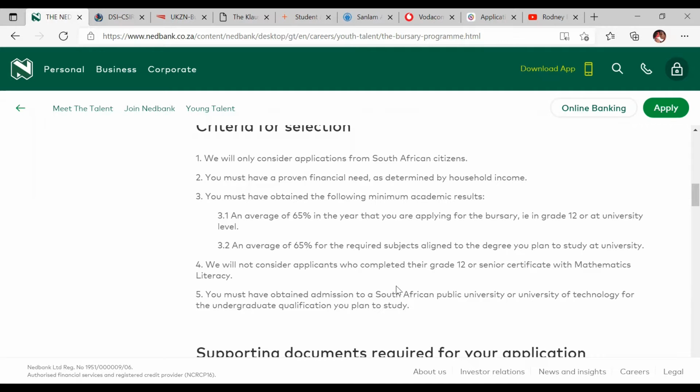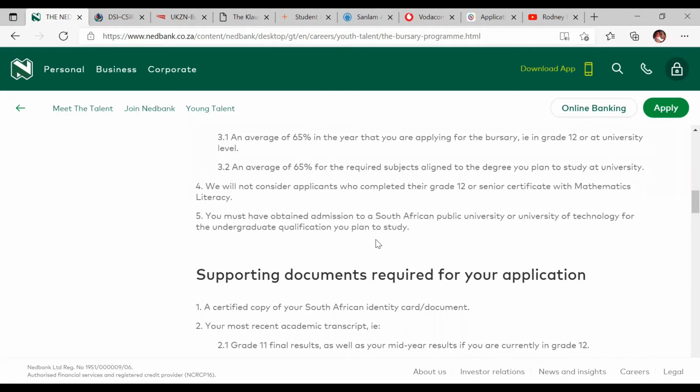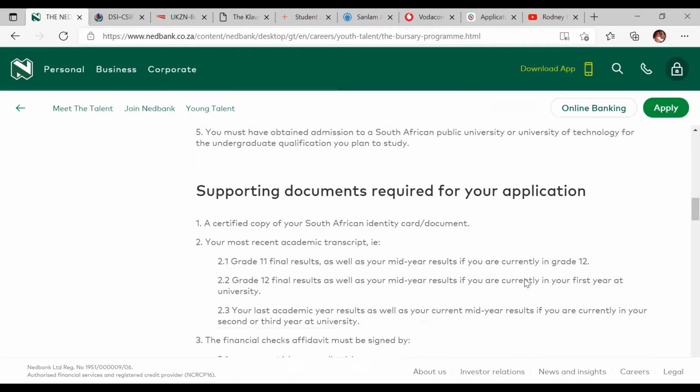So meaning that if at your university of choice they want 60%, you should have 65%, like you should be above the average requirement. And then we will not consider applicants who completed their grade 12 with mathematical literacy. So if you have done mathematical literacy, unfortunately you won't be considered for this bursary. And you must have obtained admission to a South African public university or university of technology for the undergraduate qualification you plan to study. So you should have already applied, right?